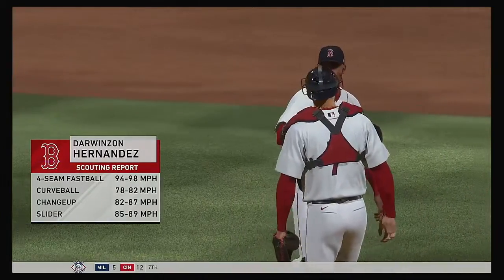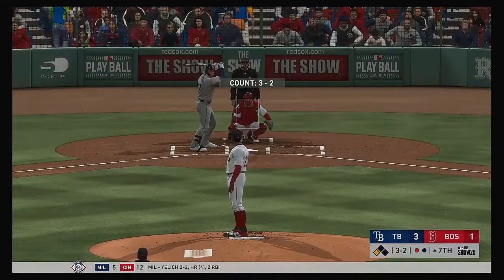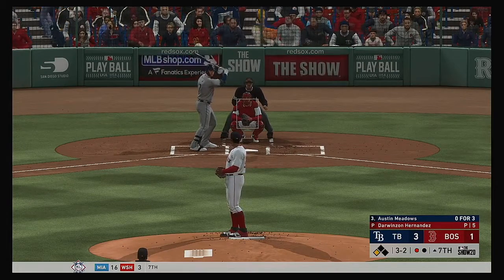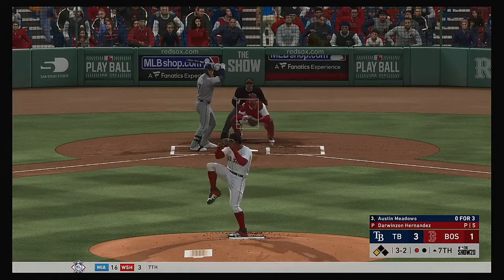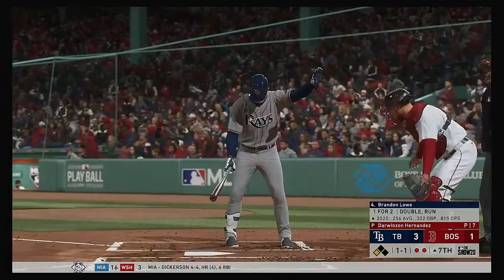So they'll go to the bullpen now, and it'll be the left-hander here to face the upcoming left-handed batter. Standing in now, Austin Meadows. Swing and a miss on the changeup, and there are two gone.